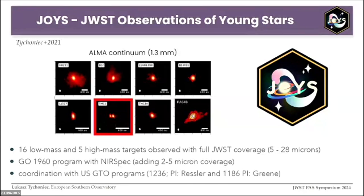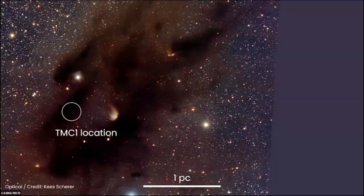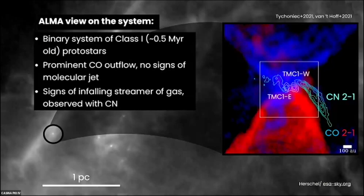one of them, TMC1. So this one is hidden in the Taurus molecular cloud, and Herschel already revealed a bright point source in the center. And ALMA, as you can see on the right, revealed a binary protostar. So those on the white contours are two young disks forming together in less than 100 AU separation. So I can imagine if we had another star just outside our solar system, this is how those protostars are formed. And we saw with ALMA already the molecular flow, which you see in blue and red.